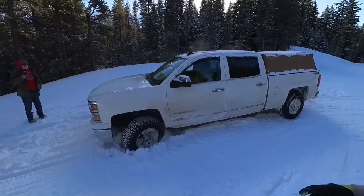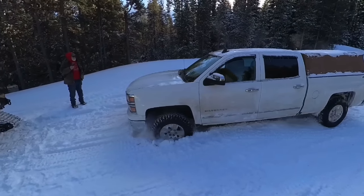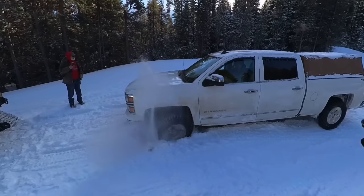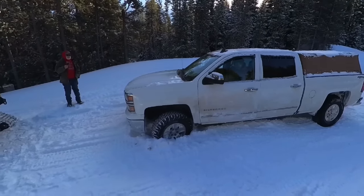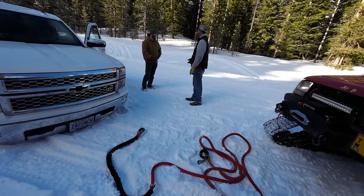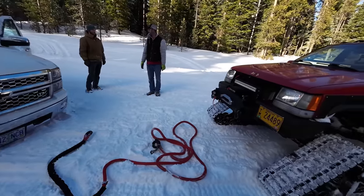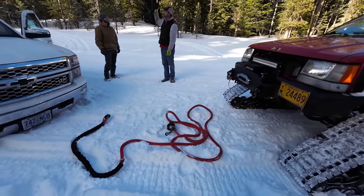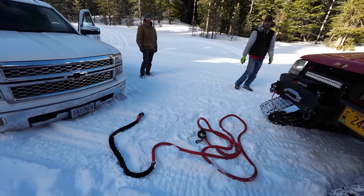Okay, no point in digging holes. I'll just hook that back up and pull you, because what I don't want is you spinning and digging holes, and then more snowmobilers want to come find you. So we'll just pull you to the top of the hill so you're not spinning and running. Yeah, leave your name and number here.